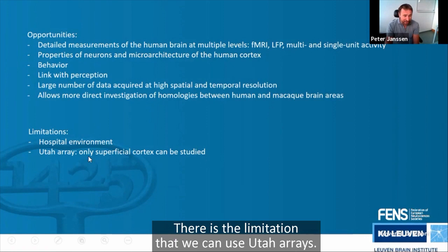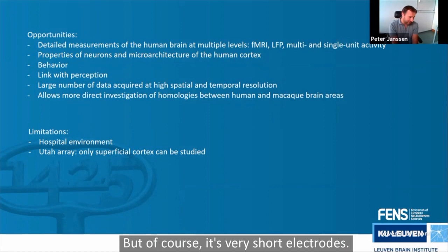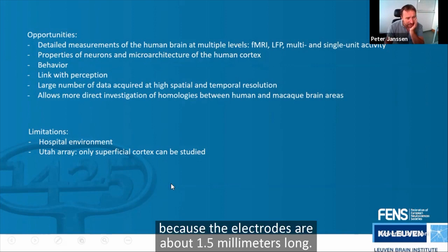There is the limitation that we can use UTA arrays. We tried depth electrodes a lot, gave sometimes some signal, but we were not super happy with that. The UTA array gives very nice signal, gives lots and lots of neurons, but of course it's very short electrodes. So we can only study superficial cortex because the electrodes are about 1.5 millimeters long.